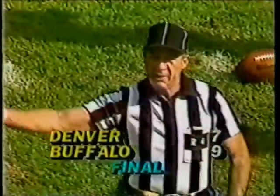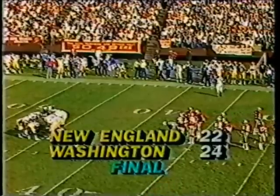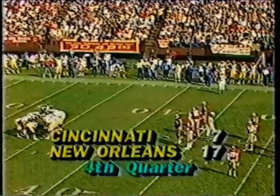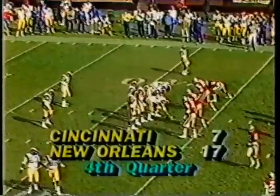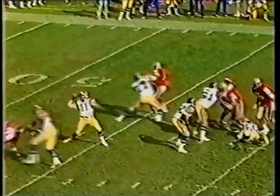Holding, number 72, offense. Matt Haggerty indicating that is Kent Hill, who we just mentioned, came in. And here, Joe Gibbs. And the Redskins have won their second game. And now Cincinnati has scored. They scored 34 points last week. That's hard to believe. The Saints defense has not been all that impressive. Strange year. Second down and 20.